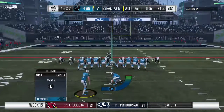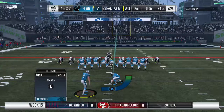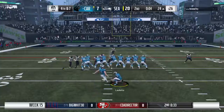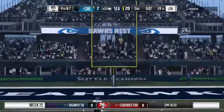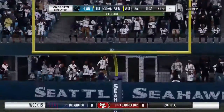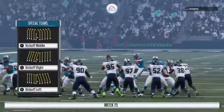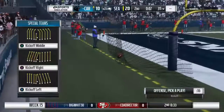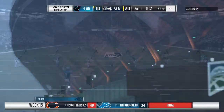Fourth down, and here's Graham Gano now in the field goal unit for the Panthers. From the left hash, this will be a 41-yarder. And Gano's kick is right through. And that cuts into the deficit. It's now 20-10. So the 3 points here, they're still down, but they put somewhat of a dent into that lead going into the break.